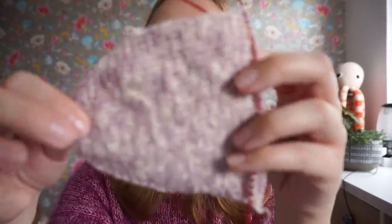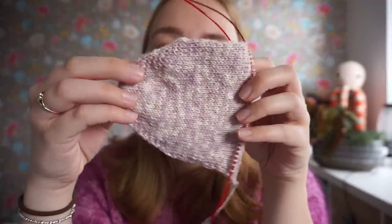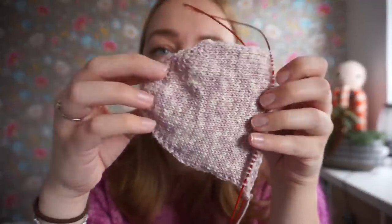Yeah, so this is my work lunch knitting project, TV knitting project.